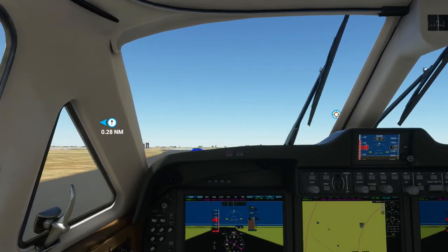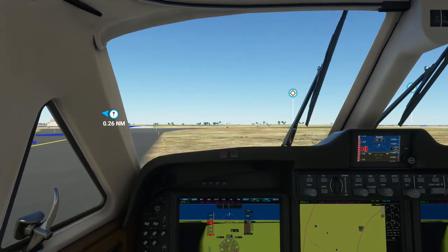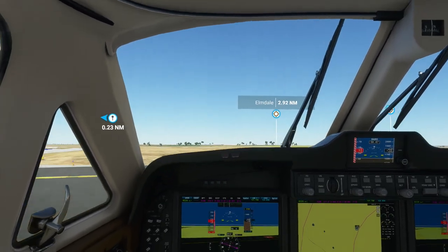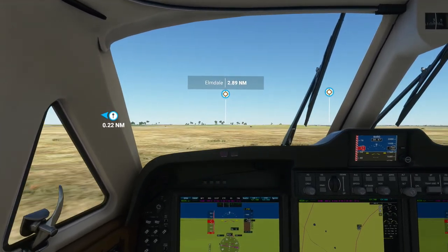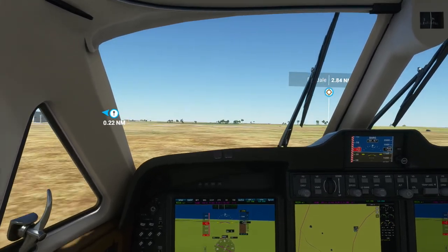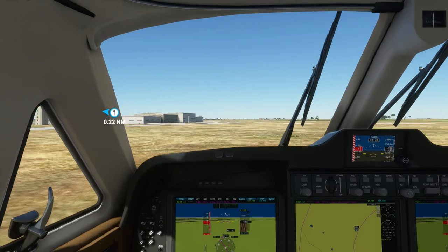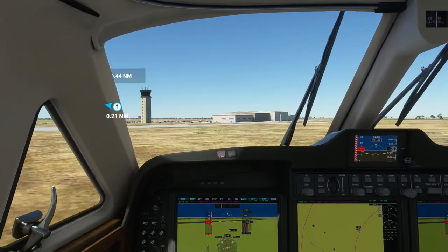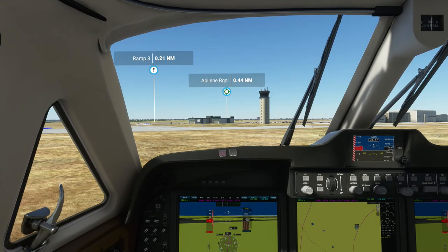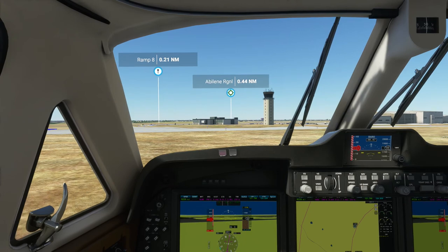Oh, where are we going? Oh, shoot. I'm not meaning to go up. Alright, this is not what I meant to do. I wasn't paying attention to the throttle when we started to take off. Let's see if we can go back and get in our pattern here.